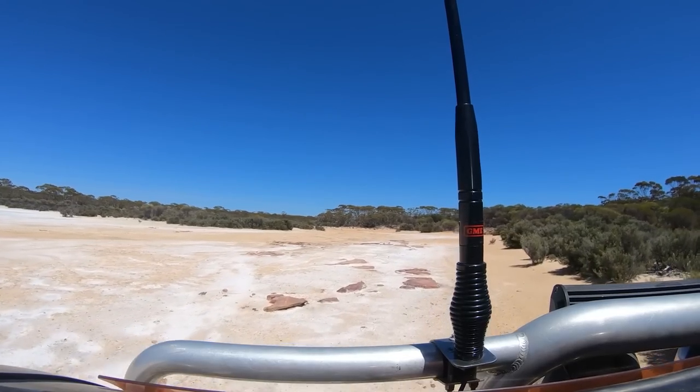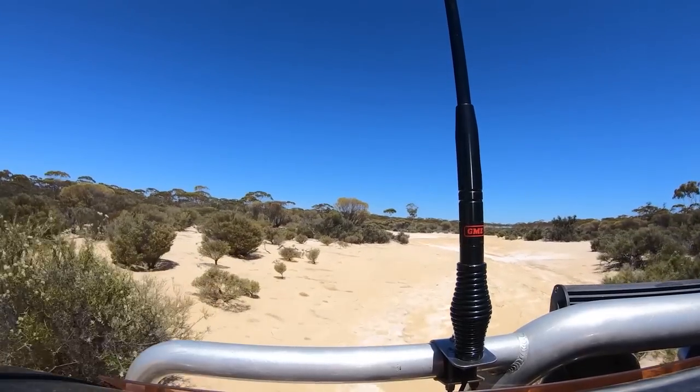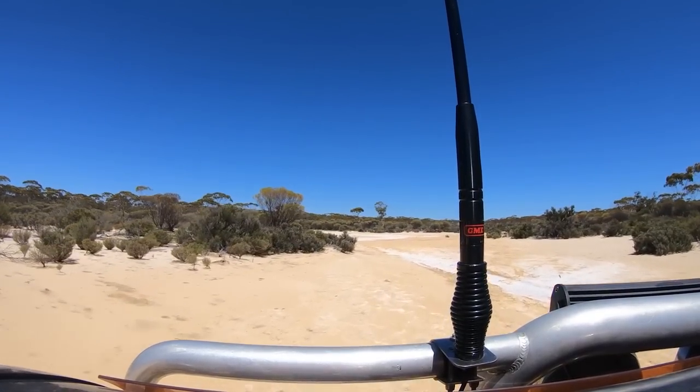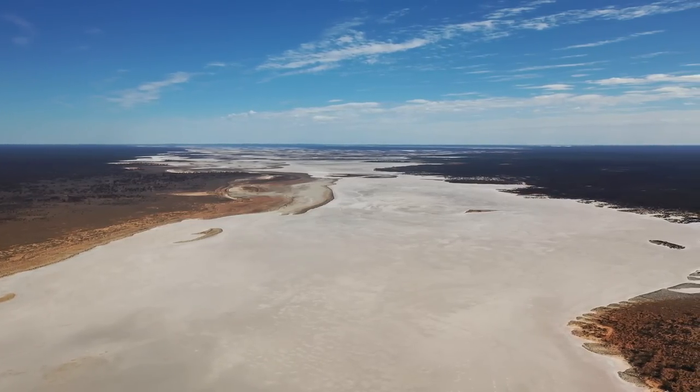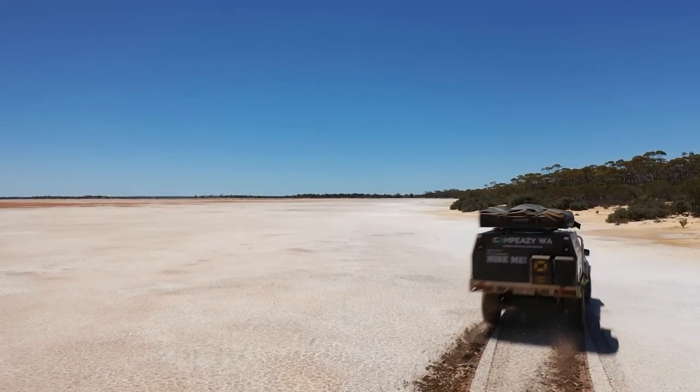It's a track. Should I deviate? No, water course, never mind. Is it just runoff? It looks like it's just runoff. Yeah, just a bit of runoff. Yeehaw, we made it to the salt lake.